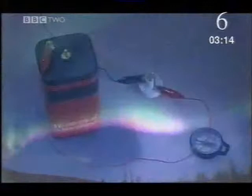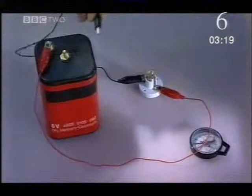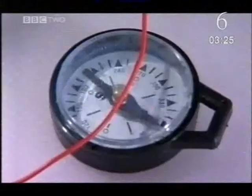This experiment is another. The battery makes a small current that lights up a bulb, but the current also makes a magnetic field. It's just strong enough to push the needle on this compass, but only just.